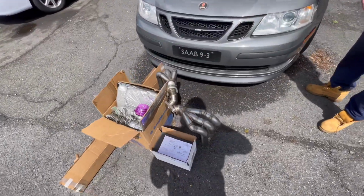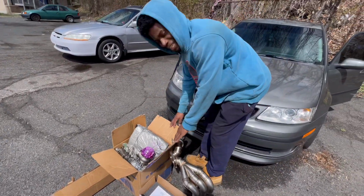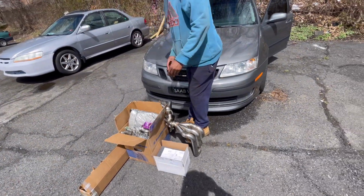Big tubular manifolds. Big turbo in the box. Big ass turbo in the box. There's a lot of plans.